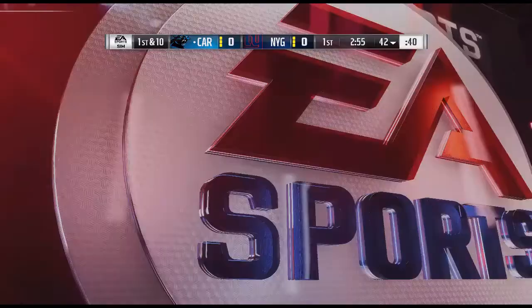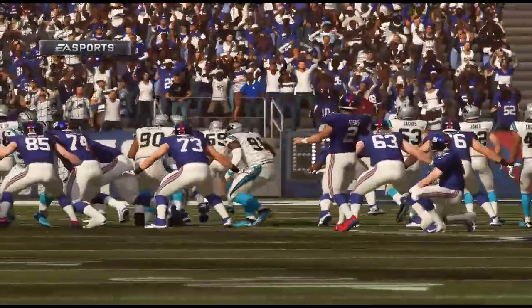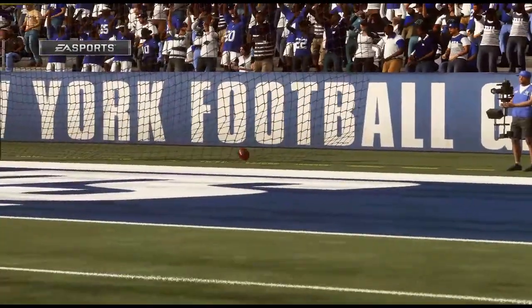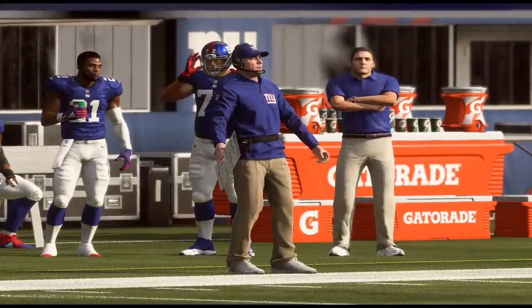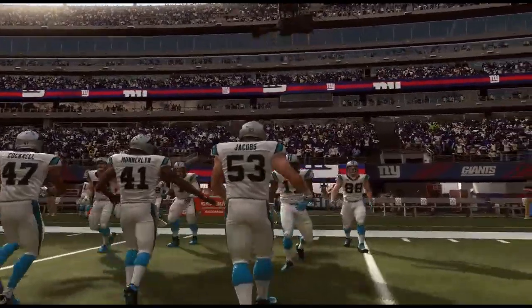Well, this winds up an empty possession. Everything looked okay. He just never got the ball on target. And knowing him, he'll be disappointed with that effort. Here come the Panthers now, set to take over on offense.